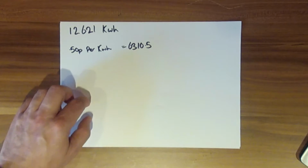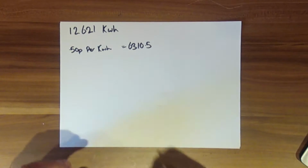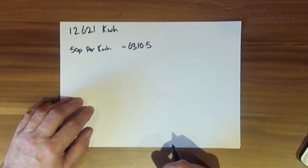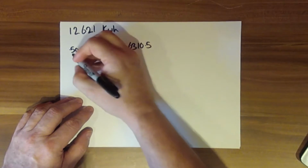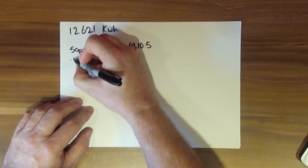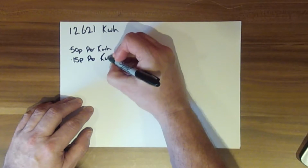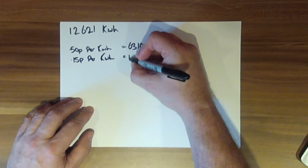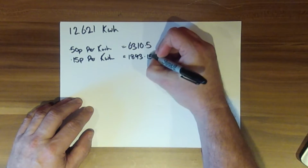Not only do I get paid for generating that power, but I can actually use those units as well. I've actually saved myself from having to buy 12,621 kilowatts. So again, if we average out the price over the last few years, let's say it's about 15 pence a kilowatt. So that means that I have saved a further 1,893.15.